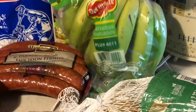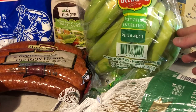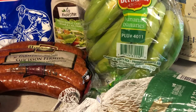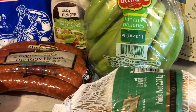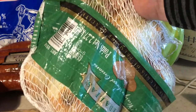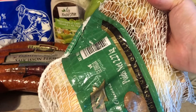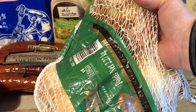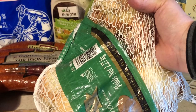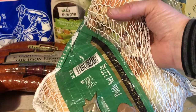Bananas here were $1.59. That's quite a few bananas in that package. So I'm pleased with that. And I purchased the Vidalia onions. Vidalia onions. Here we go. And those are 2.27 kilograms. And the onions were $5.99. So they're very large onions too. So these ought to last a while.